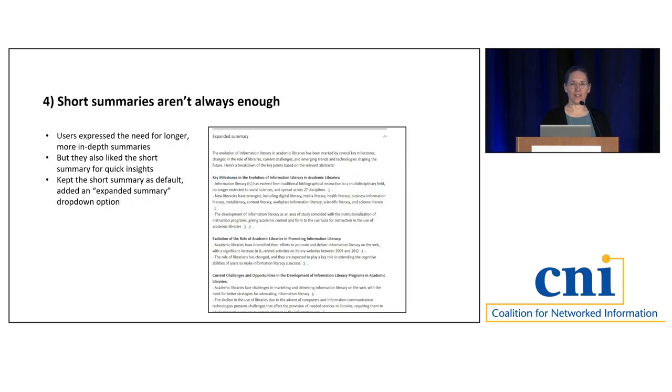Lastly, short summaries. We started with a short summary that the Gen AI would produce based on the Scopus search results, and users said, I want to know more. Can there be an expanded summary? So we built that into the tool.